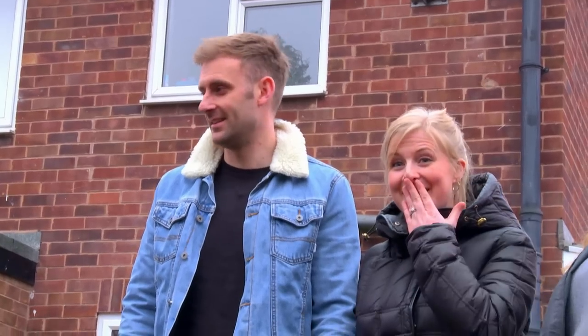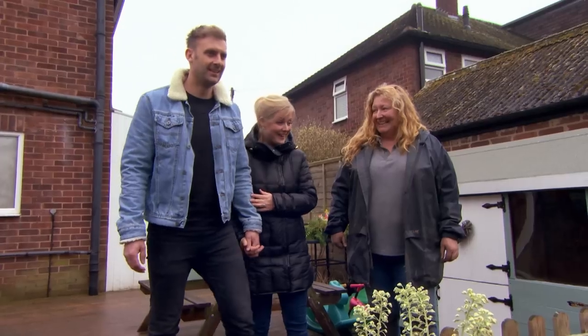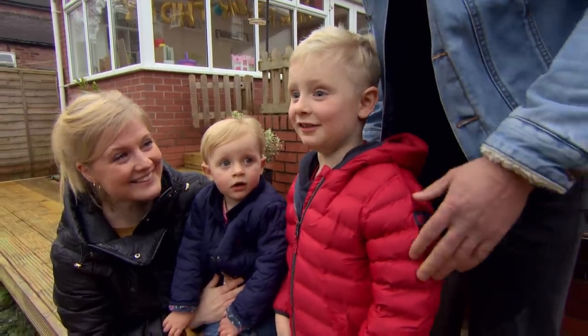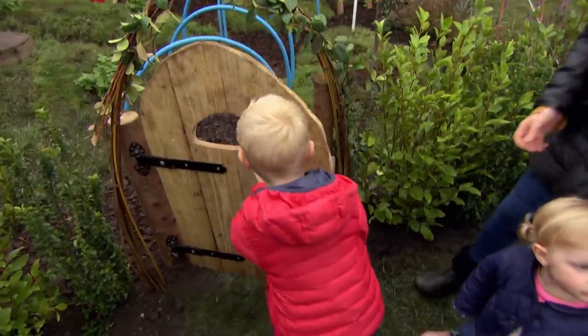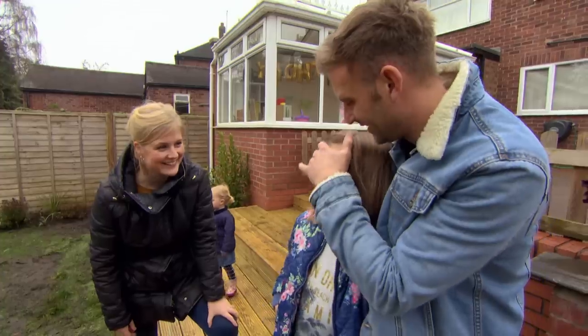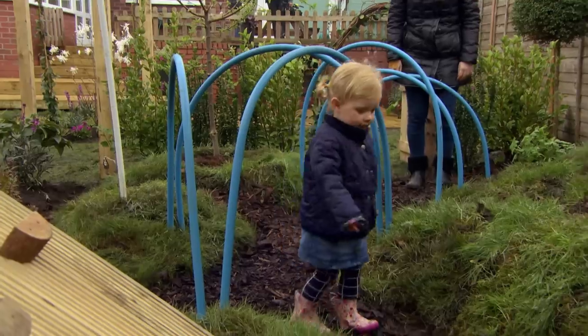Oh, my... What? It doesn't even look like our garden anymore. How do you fit all this in? That is incredible. I knew there was going to be a tunnel. Did you? The little ones are thrilled, but will it get the all-important seal of approval from older cousin Esme? It literally looks amazing. The kids are going to love it. We're going to love it. It's just fantastic.